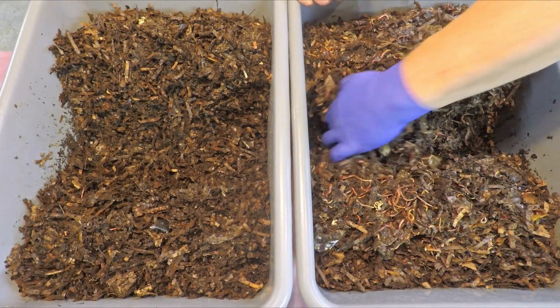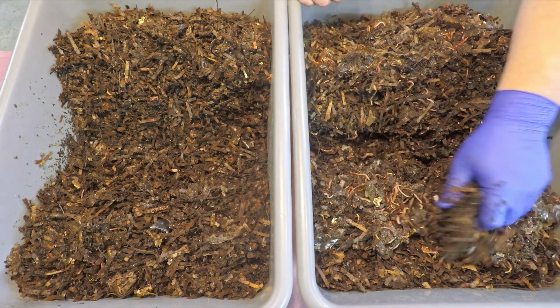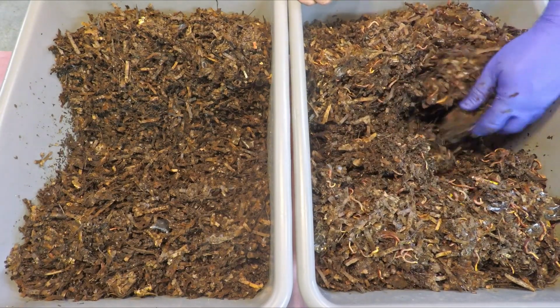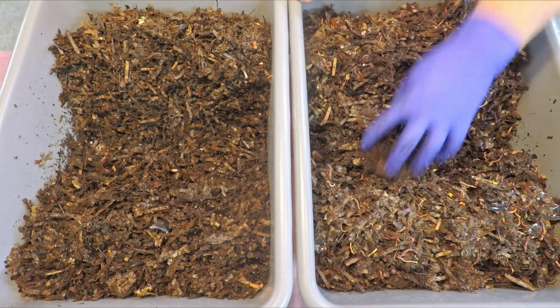But I'm already definitely getting a little bit of a vibe from this system telling me that there probably are, in fact, more worms living in here. It almost seems significantly more. So I don't know if we just missed where the worms are hiding in the other system.